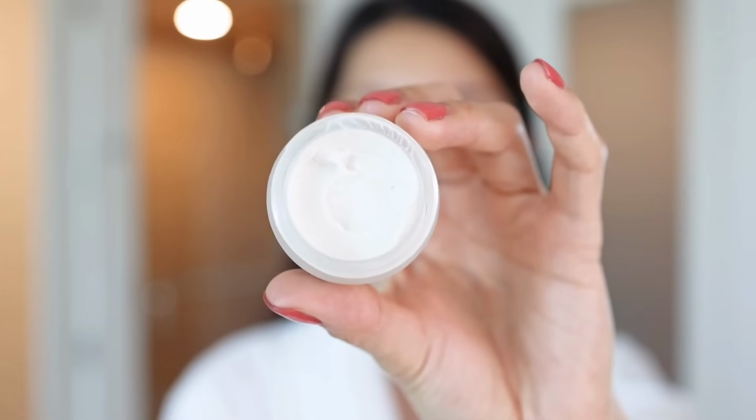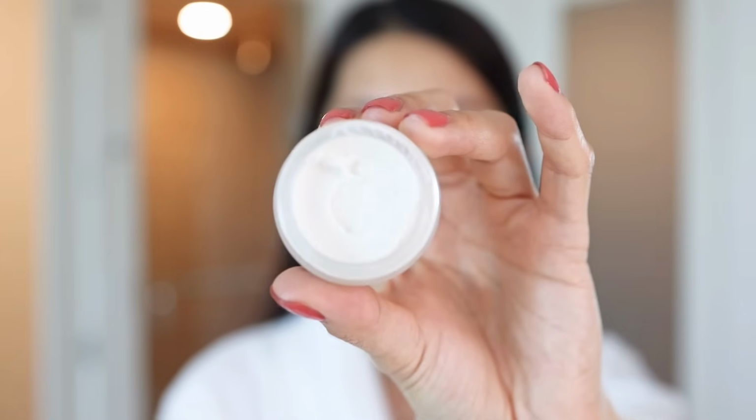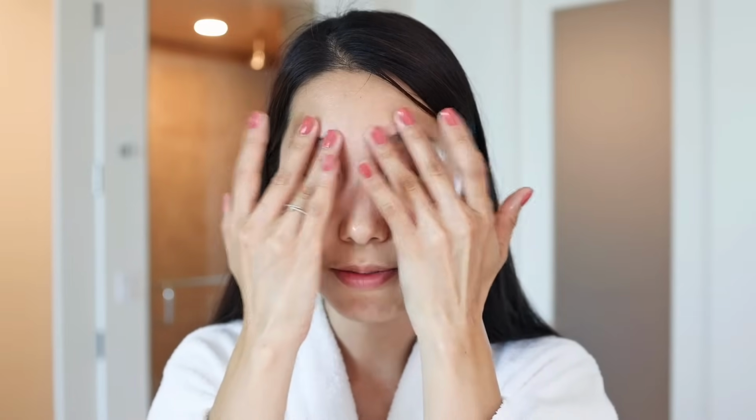This one is pretty balmy. This product is perfect for dry and normal skin. It's very nourishing. For this one, a small amount goes a long way, and I just need a pea-sized amount of product and gently dab onto my under eye area. Just dab, dab, dab until it's fully absorbed like this. And please make sure you don't rub any eye cream onto your delicate eye skin.